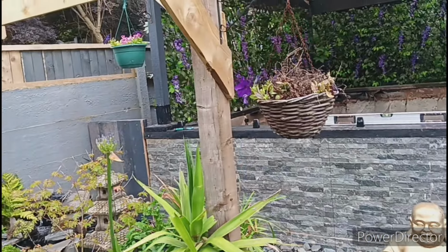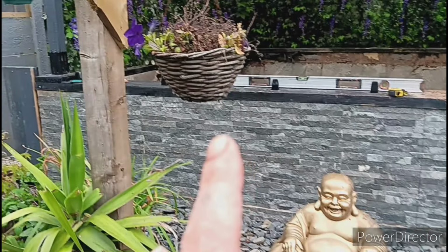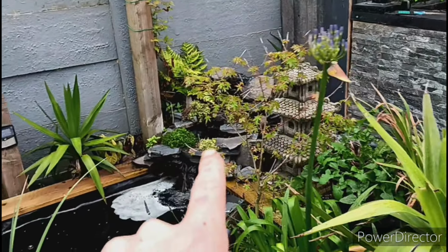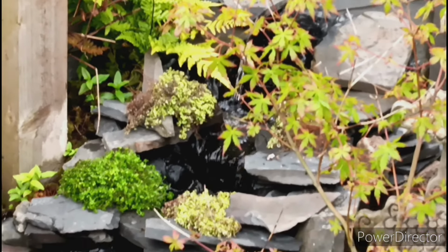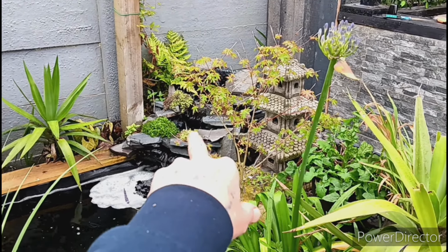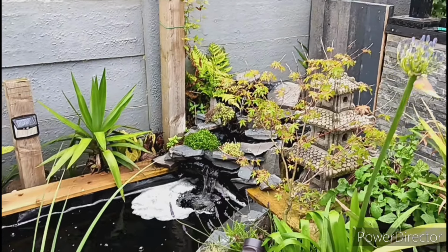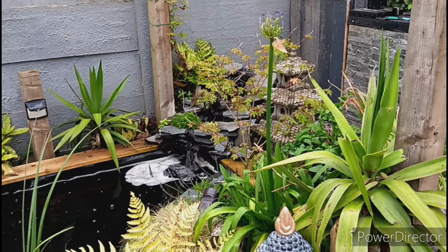So the filtration, it's all been stripped, as I said. The mind your own business that was in the shower up there, I've managed to put that on the waterfall, so hopefully that should take. The roots are lying in the water, so there's no reason why they shouldn't carry on growing.